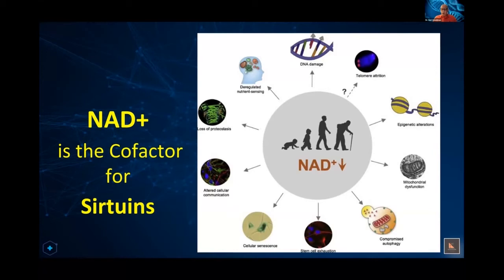They include DNA damage control, controlling epigenetic alterations, supporting mitochondrial function, cellular communications, and even helping to support stem cell regulation and a healthy inflammatory response by removing what we call zombie inflammatory cells, which are essentially dead cells that don't know that they're dead.